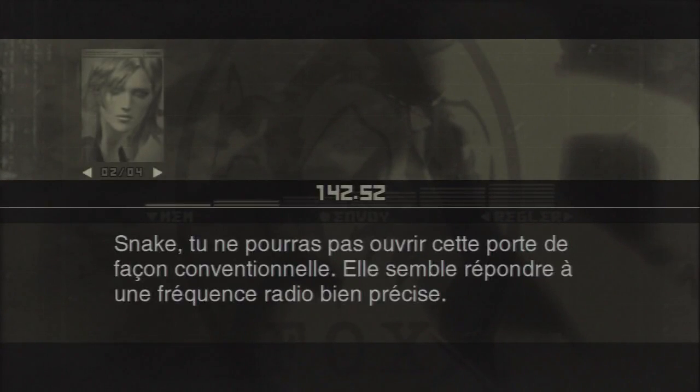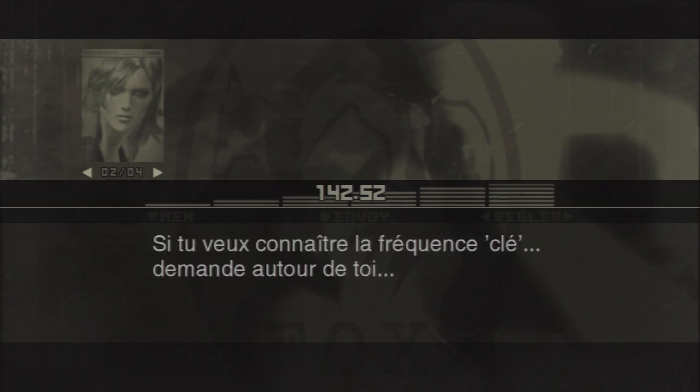Snake. That door can't be opened by normal means. Apparently, it operates by responding to a specific radio frequency. If you want to know the key frequency, why don't you try asking someone nearby?